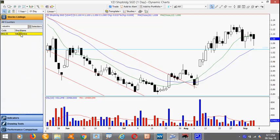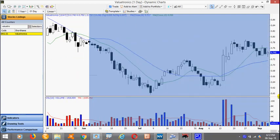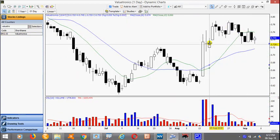Mentioned Valuetronics. The stock remains range bound after the initial upward move. Again, we need some patience. So far these bars are accompanied with low volume. It may take some time. Eventually we like to see the stock take out this recent high here of 79 cents.